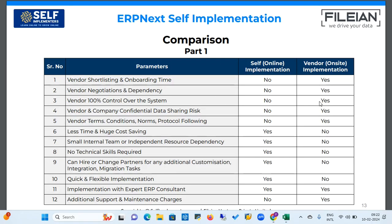In on-site implementation, you require vendor dependency. It is 100% yes. Vendor and company confidential data sharing risk. In self-implementation, you need not share any data with the vendor in case of online self-implementation. In vendor on-site implementation, yes, you need to share data because the vendor is providing a template to you and you can put the data in that template and you can send that template to the vendor for uploading purposes.